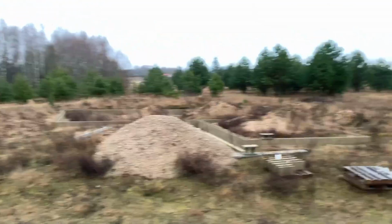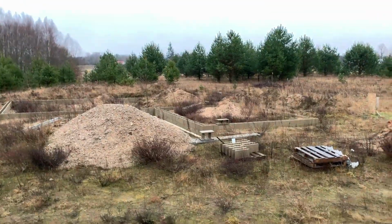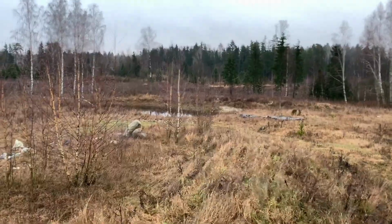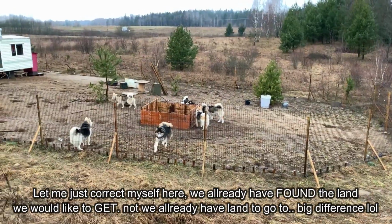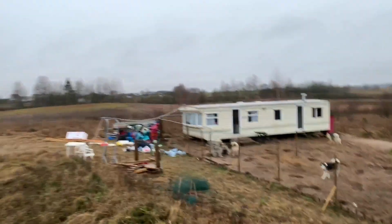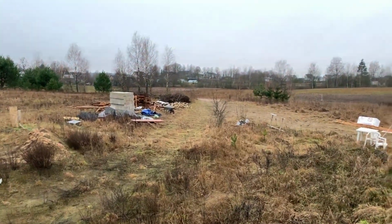And this is actually where the house was being prepared to build. As you can see, the foundation is already laid, and there will be a house. This caravan is not gonna be here forever, you know. So they're gonna build this house. We're gonna move out to a better land. We already have a place to go. Yeah, all this can be covered up. All of this. We had no neighbors. The neighbors are all the way there.